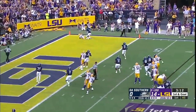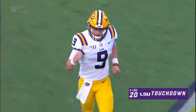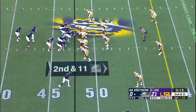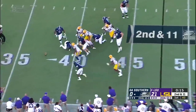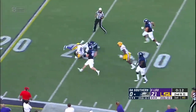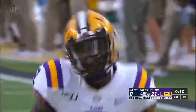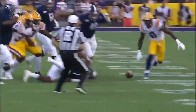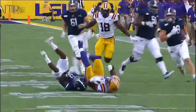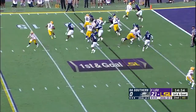Burrow to the corner. Touchdown LSU. It's Justin Jefferson. Wertz, he's stripped, loose ball. LSU's got it, picked up by the Tigers. Patrick Queen. The guy who created that fumble is a guy that everybody around here in Baton Rouge is so happy he came back for his senior season. Rashard Lawrence, number 90. After a fumble forced by Rashard Lawrence.